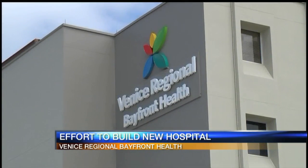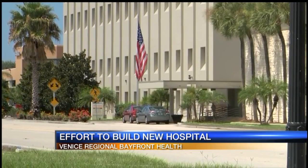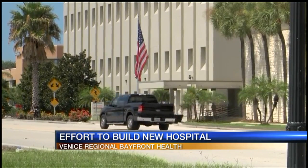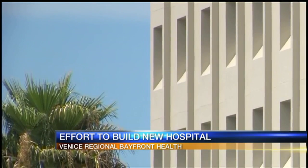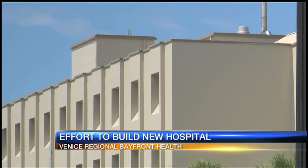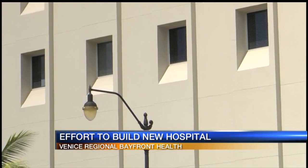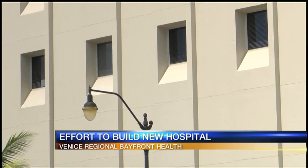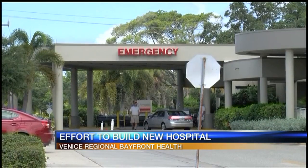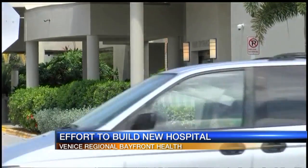Venice Regional Hospital is gearing up for a big change. Administrators announcing they would like to build a brand new 312-bed acute care hospital. It would be similar in size to the current hospital that they operate now. The new hospital would be located in Venice, but an official location has not been determined. The hospital CEO, John McLean, says they've requested a certificate of need from the Agency for Healthcare Administration. The organization decides if new hospitals are needed. With a rash of problems at the hospital last year and this year, the CEO says this is a way to move forward.